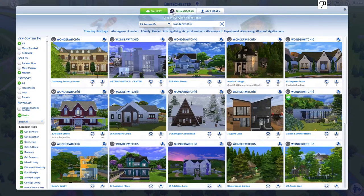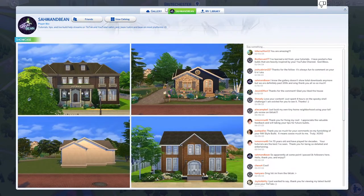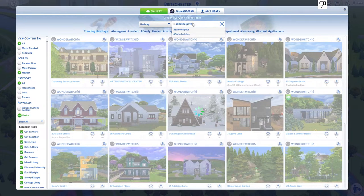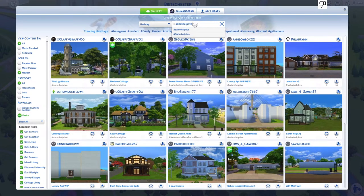Laffy, I know that you had one. Let me see. We can also look for the hashtag, because I think it was up there. Hashtag SimHelpLive. If you're not able to make it, you can throw it up here and we can take a look at it on stream as well.